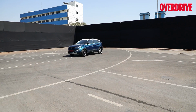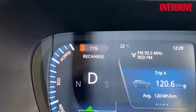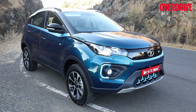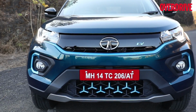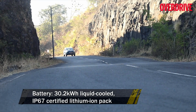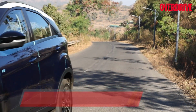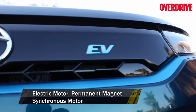By the time we ended the drive, our Nexon EV tester managed to squeeze out about 113 kilometers with 11% battery still left to go. Compared to the recent EVs that have hit the market, like the Hyundai Kona and the MG ZS, the Nexon has a relatively smaller battery capacity of 30.2 kilowatt hours, and that explains why the range isn't as high as the other two. Recharging this battery would take anywhere between 28 to 30 units, which could cost anywhere between Rs 200 to 300 for a full charge.